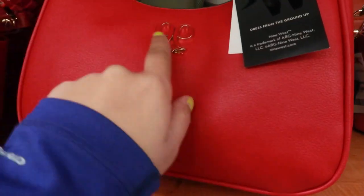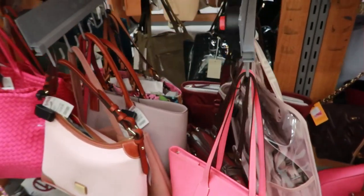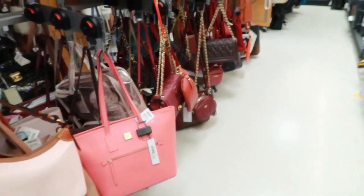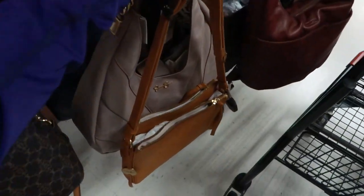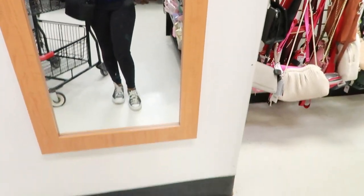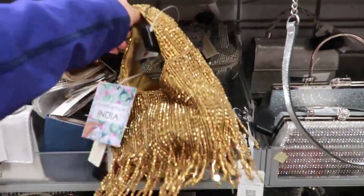I don't know. This one's pretty. This 9 West purse. I like how it looks like a bow and then the 9. It's cute. I'm not really a pink girl, but if you are, they got purses. I'm so shocked there's nobody here by the purse aisle. Not a lot of people, actually. Hopefully y'all can hear me. And this is my OOTD. I look like a mess. We make it work. Oh, this is pretty. It's made in India. Oh, handcrafted in India. Very nice.